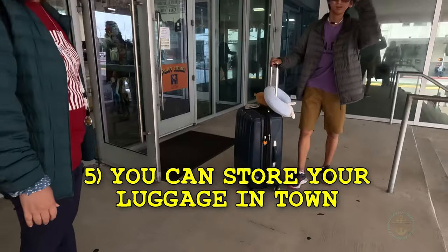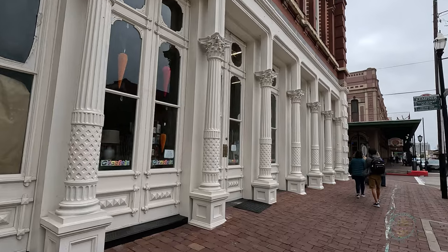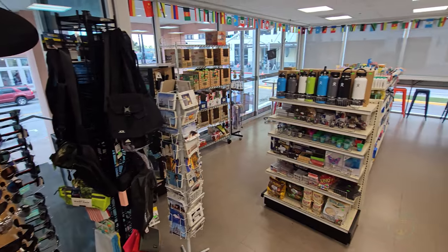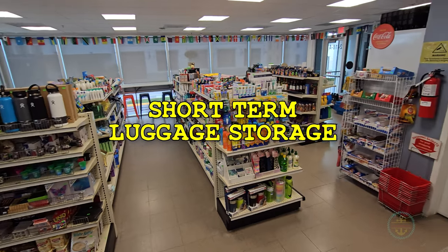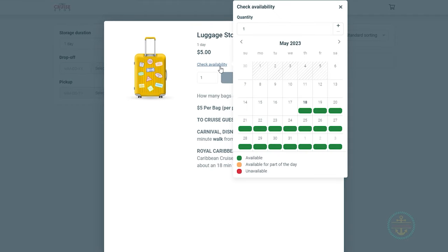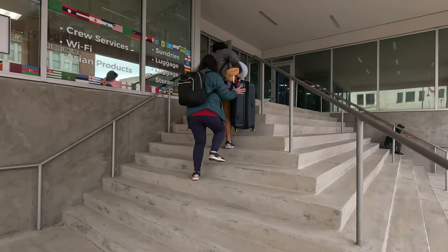Number five, you can store your luggage in town. Want to stash your luggage and go walking around town before or after your cruise? Check out the cruise stop across from the Railway Museum. Serving both cruisers and crew members with various sundries, they offer short-term luggage storage. Booking ahead is strongly recommended since their space is limited and fills up fast on port days. Now you just have to hike up those stairs.